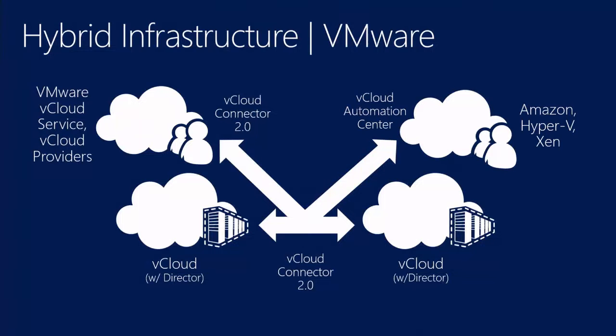But then if you want to start to run stuff on Amazon, or if you're running it already on Hyper-V and XenServer, then you're going to need the vCloud Automation Center. So that's a different portal, a different experience. So there's just a few places you may need to jump around to manage that whole infrastructure. So it's slightly different from the System Center-centric approach.